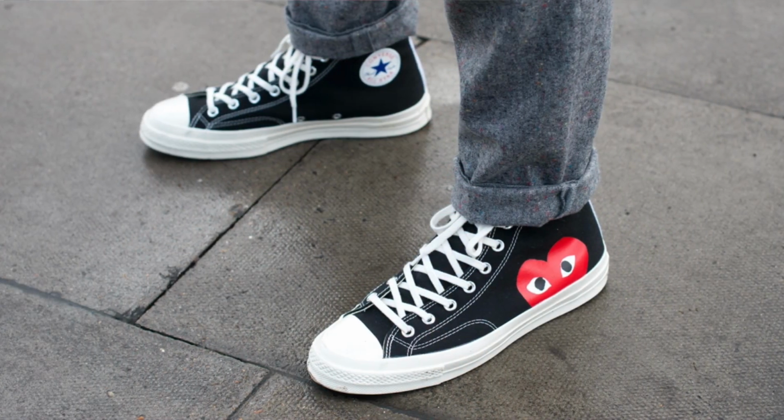So my go-to was the Comme des Garçons Converse, bro. That was the shoe for me. But bro, the way they've saturated that again, it's the Fiat 500 shoe for me now, bro. I used to love those. Wow, I love that shoe, man.